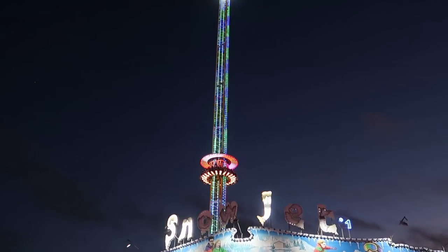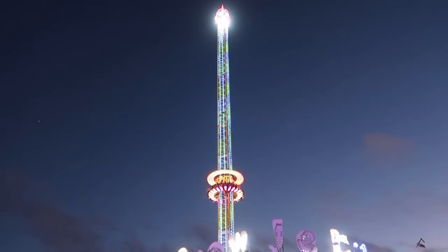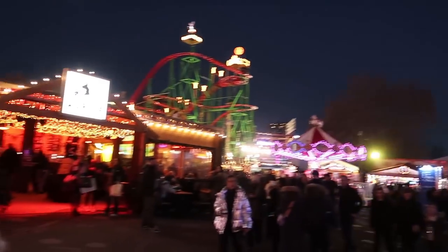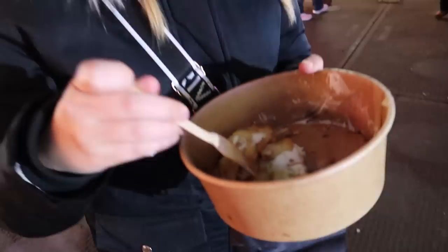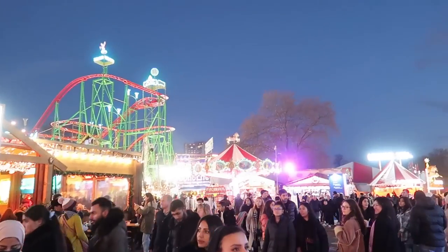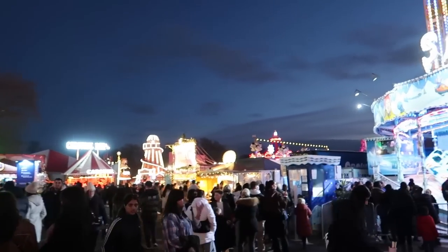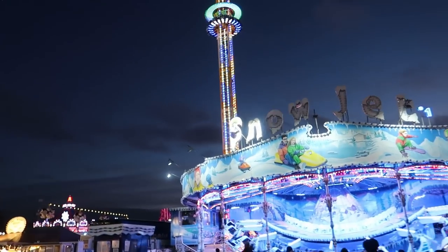Hangover, of course. We went on there last time and yeah, Charlotte braved it. So proud of her for going on Hangover last time. You did well. How are you getting on with those? So nice. Yeah, at least you got a big portion. Fantastic. We are going to stroll down this way now towards a roller coaster that we've not done before. So I'm looking forward to giving this a go.